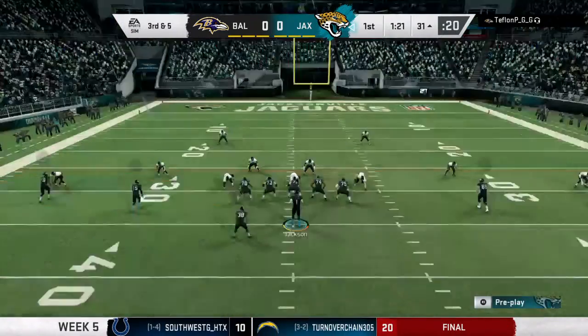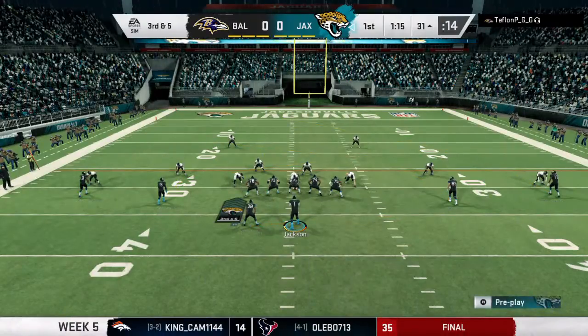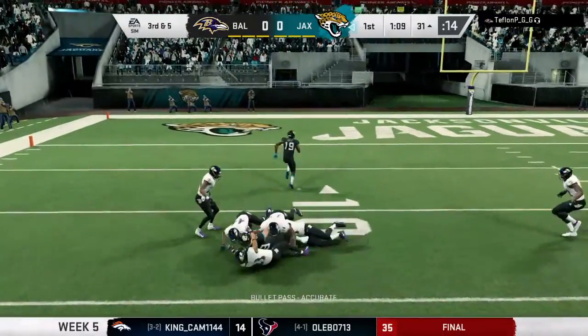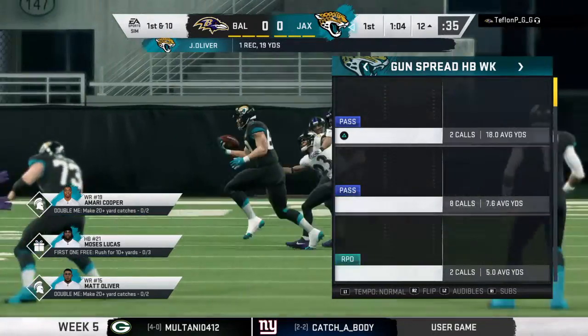Set, hut. 60 yard. Watch QB drop. Mike 46. They go play action now. Jackson. And he's got his tight end, Oliver. And he's going to be taken down with the 1st down at the Ravens' 12-yard line.